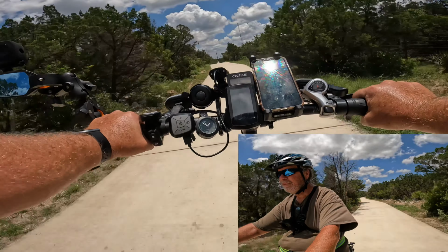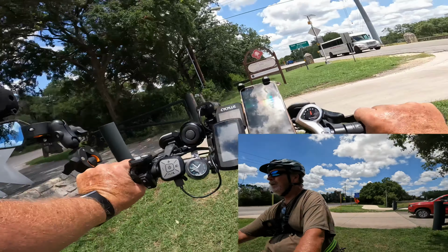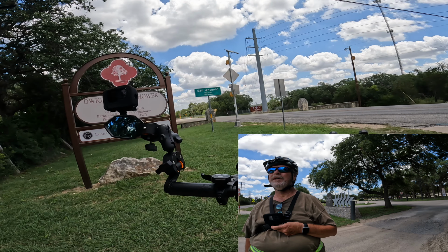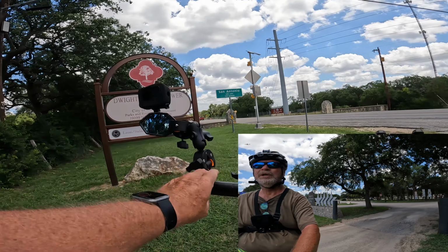How you doing? Traffic that keeps on heading that way. Here's the bike trail over there. We're gonna show you a couple signs. This is the Dwight D. Eisenhower Park. And another sign. And there's a San Antonio population, 1,434,635. And this is the Dwight D. Eisenhower Park, Leon Salado Creek Greenway.